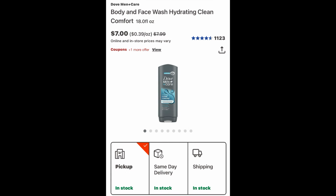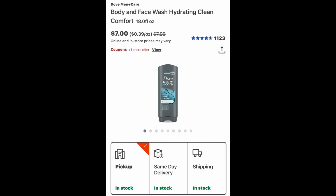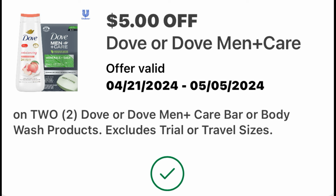Okay, so the first 2 items that I grabbed are some of the Dove Men Plus Care Body Wash. So these are on sale for $7. They're also part of a deal where if you buy 2, you're going to get back $5 in Walgreens cash. And that is an online deal. If you buy these in the store, you're going to get a $5 register reward. But I'm grabbing them online, so I should get $5 back in Walgreens cash. So 2 of them total $14. I have a $5 off of 2 digital coupon, and that is going to bring them down to $9 for 2, but then I'm going to get $5 back in Walgreens cash, making them $4 for 2.